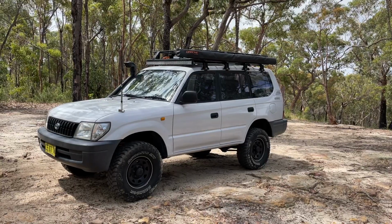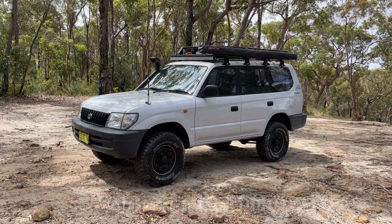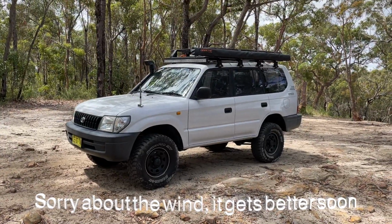It's great. It's a little bit sluggish on the highway when you're trying to keep up with highway speeds, but you know what? I'm not trying to get anywhere quickly. I'm just trying to get out there into the bush and go adventuring and camping, and it's perfect for that. It was completely stock when I bought it, so I'll go through what I did pretty much from start up until now.